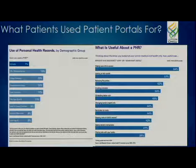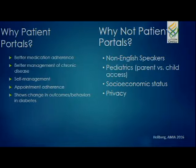And so in terms of what drives patient portals for the CMIO, the thought is there's going to be better medication adherence, better management of the disease, self-management, appointment adherence. But there are some reasons why people aren't tuned into patient portals. Again, we saw some of the limiting reasons on the last slide: non-English speakers, pediatrics. One of the CMIOs said that once the child turns 13 in their system, they give access to the child. So you can imagine a 14 or 15-year-old who is secretive about their stuff. Maybe mom doesn't know what's going on, but she's going to the appointments. And then the issue of privacy.